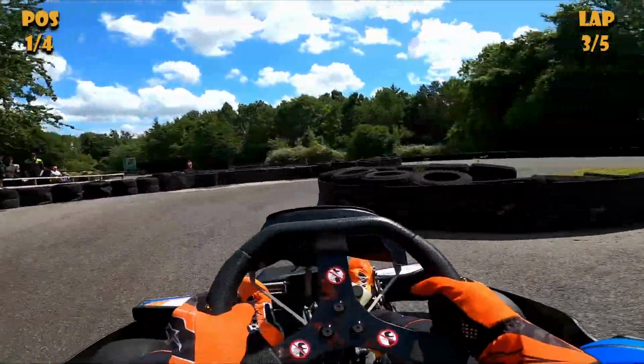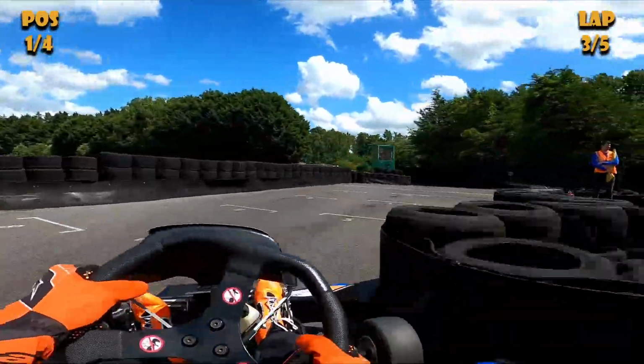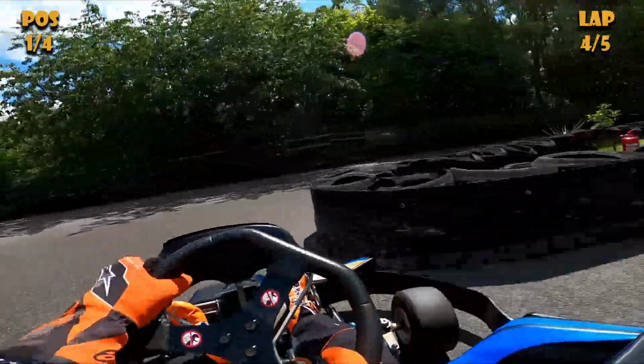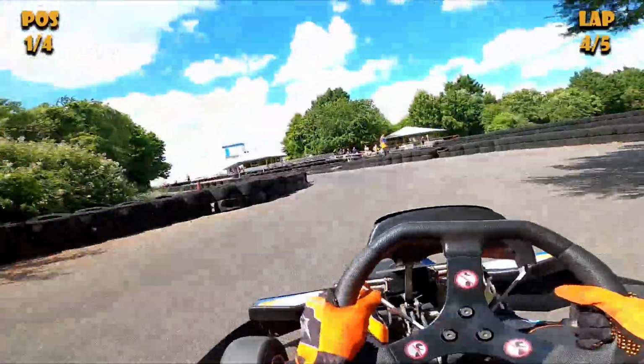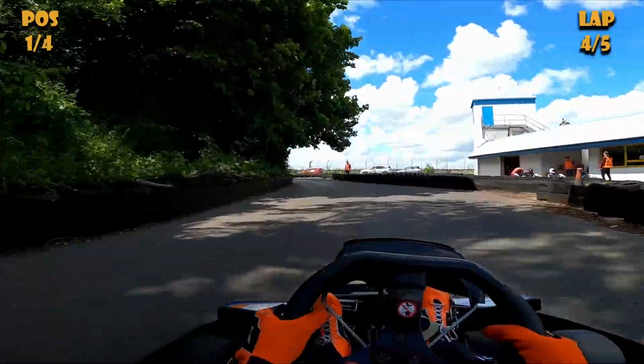I'm getting to the point where I should be able to win every time I'm on pole, unless one of the top drivers are also in my heat for some reason. And yeah, I know the track inside out. My pace is decent there now, and I'm good at overtaking and defending here. I'm confident at this track.